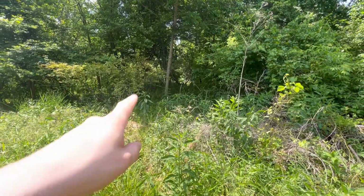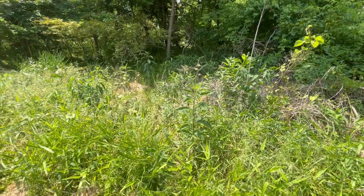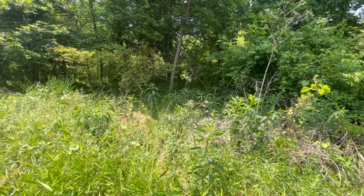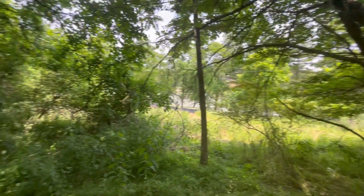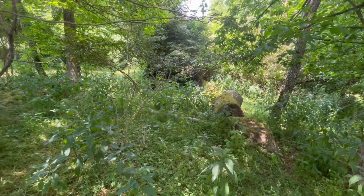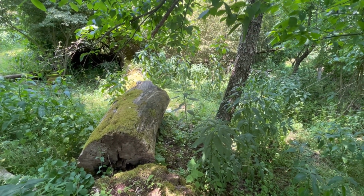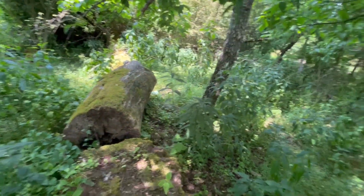I think there's a geocache back in here. I might be able to pull this one off. Looks like it's more open than the others, so we'll see. We just came from out there. This cache should be right up in these woods somewhere. I don't know if it's where it's supposed to be, but I think I found it. Do you see it? Right there. Let's go back and check this thing out.